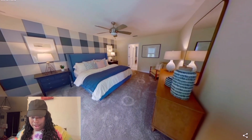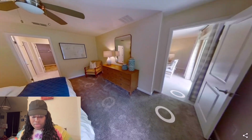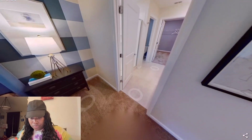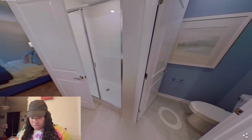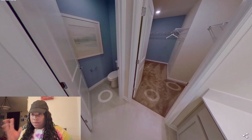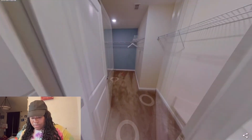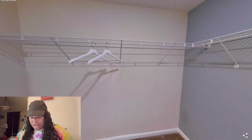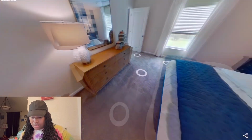So I wonder if this is a master. It just might be. I do like the colors on the wall. I love how it has a ceiling fan. Okay, coming into this bathroom. Wait a minute. Okay. Y'all know if it don't give me a tub, it's just not for me. But I like this closet. It's a nice size closet, a nice size bathroom. It's really, really cute. I do like the his and her sinks and stuff like that.